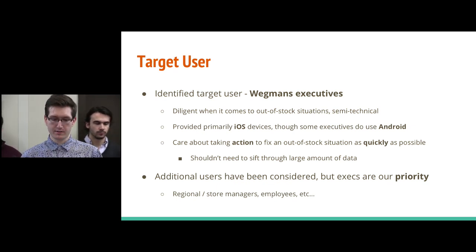Because we developed this really solid target user, and Scrum is user-centric, we had a target user to help us establish a very clear-cut UI. This user also helped us generate user stories specified around a single type of use case, which was an executive trying to figure out why something was out of stock.